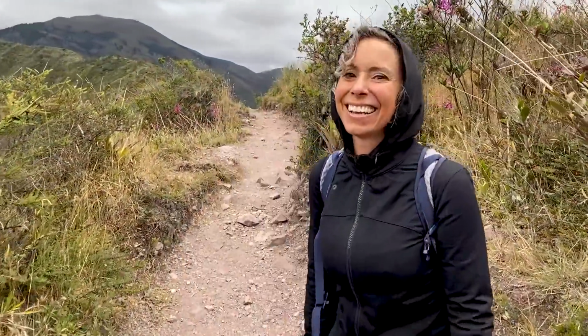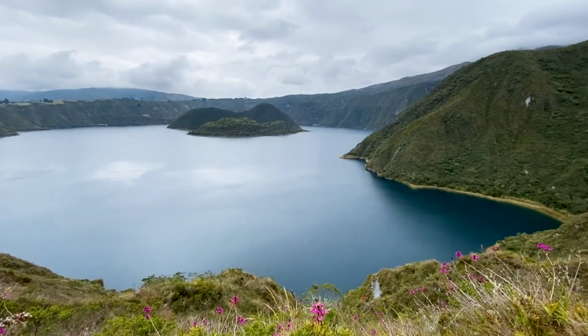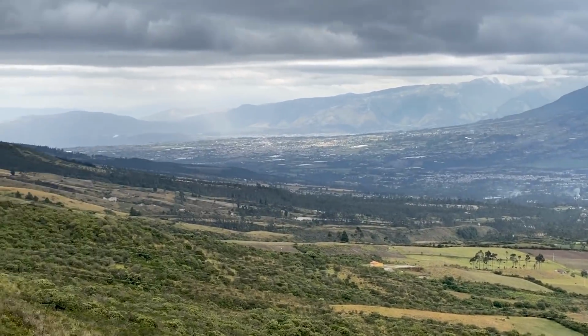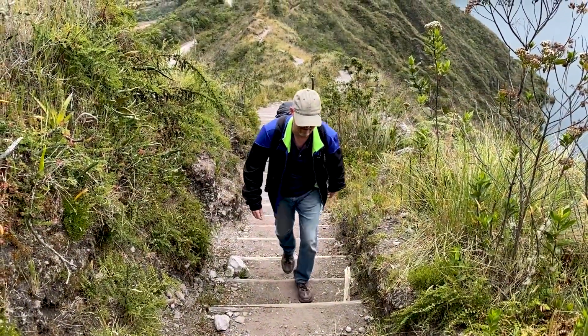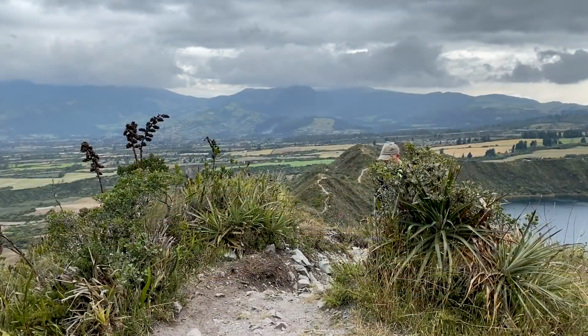You're all smiles. I know, I'm loving this so much. It feels so good to be out here and hiking and breathing this fresh air. I didn't realize how much I miss this. I'm tired. That's a lot of stairs. It is, but totally worth it. I'm breathing heavy. Maybe it's snack time, JP.